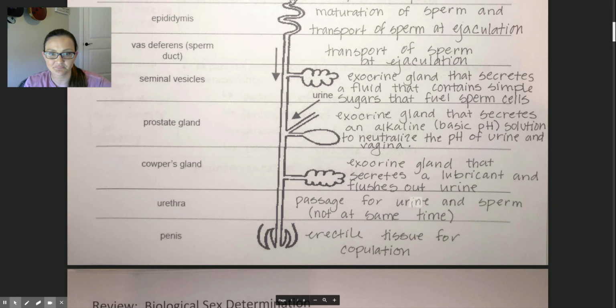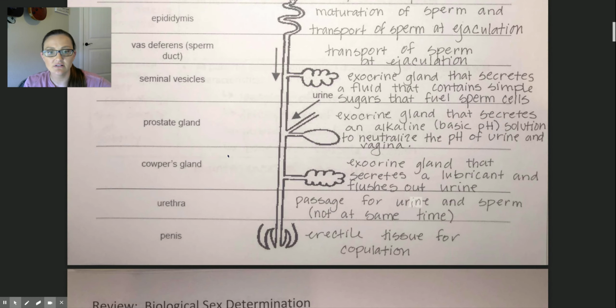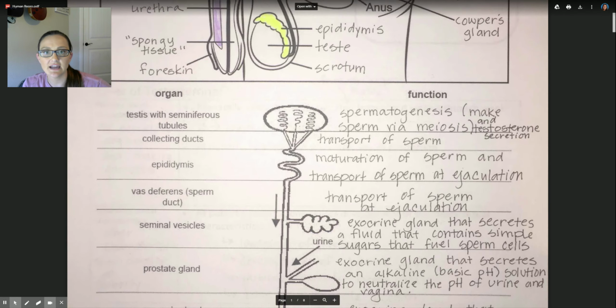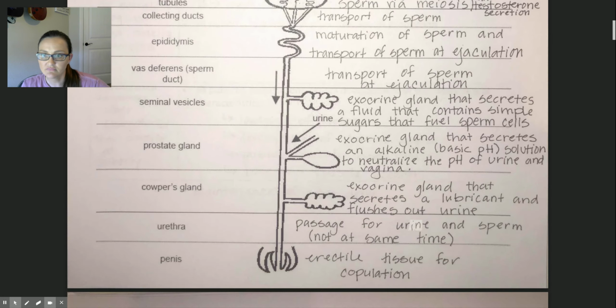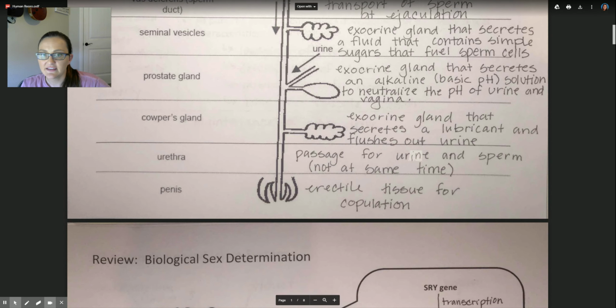Okay, let's see here. Cowper's gland. So it's another exocrine gland, okay? And its whole point is to try to flush out urine. That's it. Just trying to flush out urine. If you want to see where the Cowper's gland is, okay, it's this little tiny dot back here. And the goal is like, hey, we need to get rid of that urine. We have other jobs to do. So it's just trying to get out that urine.